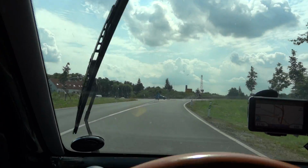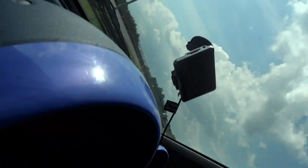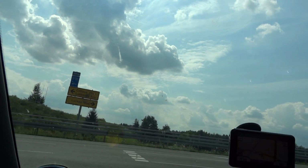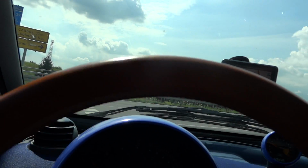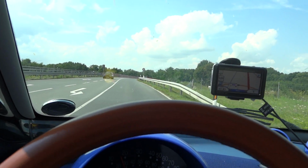So turning right here. Oh. Right, not left, right. Oh fuck. Where's your right? My other right. Sorry, Will. Still getting used to driving on the wrong side of the road.